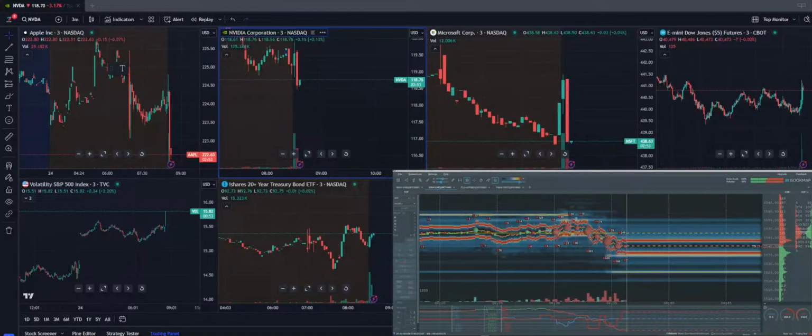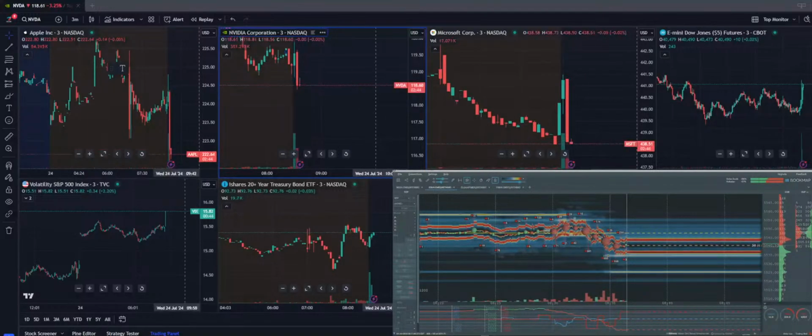Trump's down. I need to remove that one. I'm out of that play. Delete. Sweet. Nvidia is down 3%. Meta is down 3%. So the market wide is getting destroyed at the moment and just still dropping.